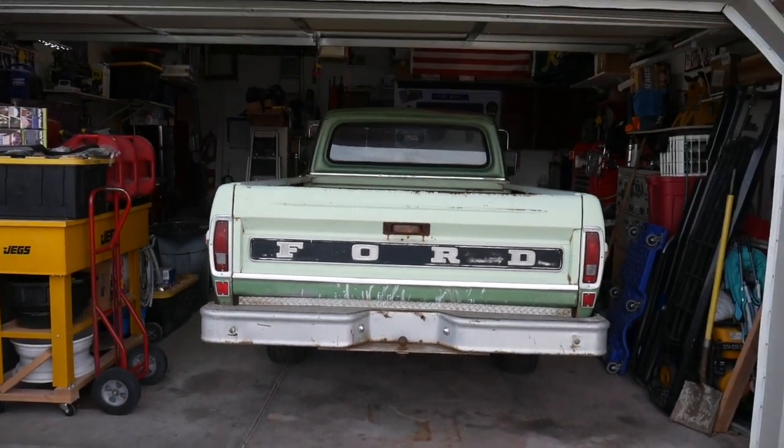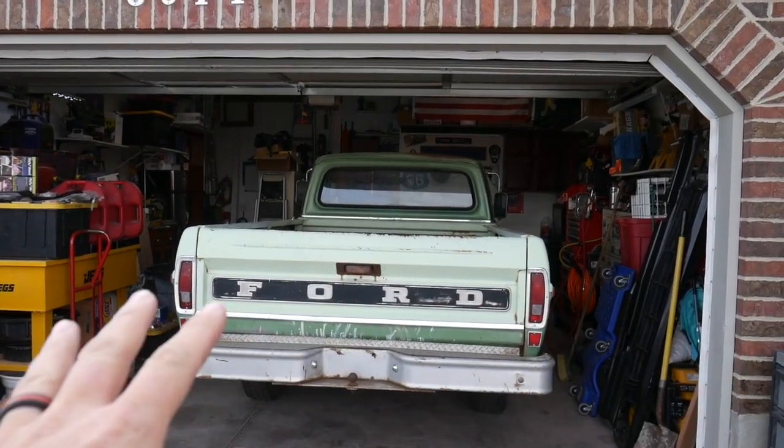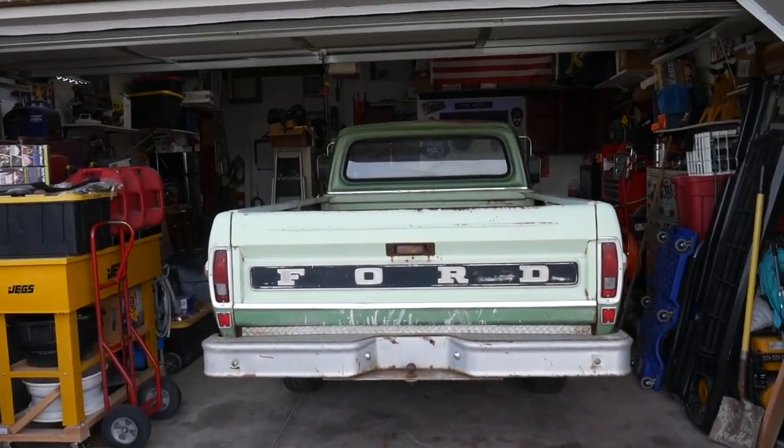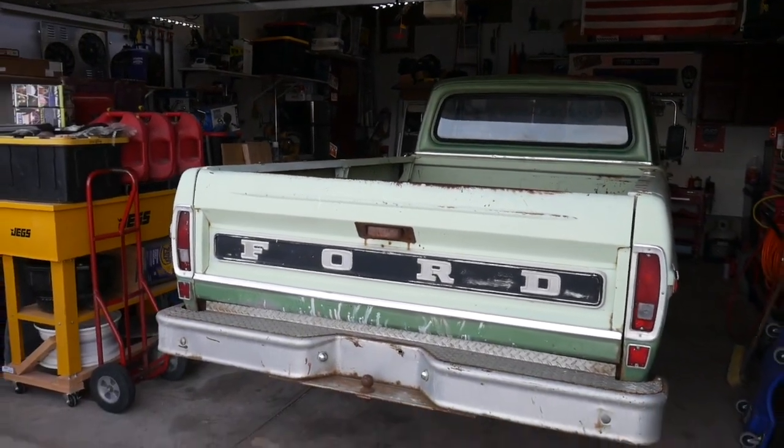I think I'm ready to get started on this thing. I just need to get a little bit organized in the garage. You know, get my tools just where I need them for tearing into the carburetor and such. And then let's get started.